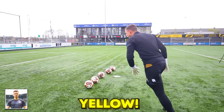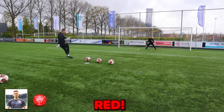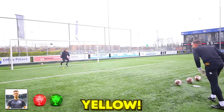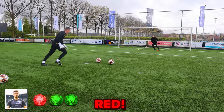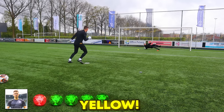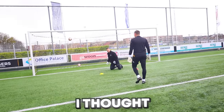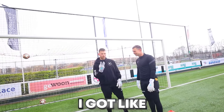Yellow. All right. Yes. Yellow. Yeah. Red. Yellow. Wow, I thought it went post and then it went in though. I'm happy with that. I got what, 3 or 4?